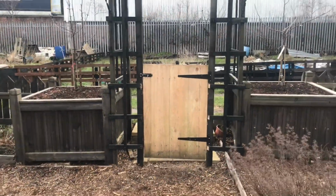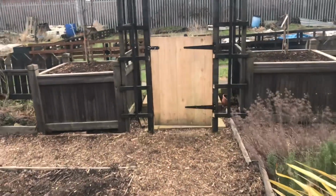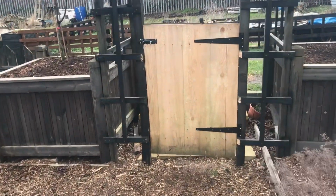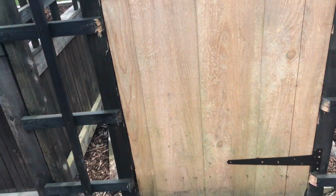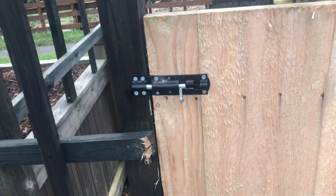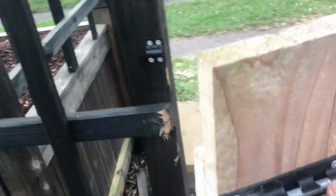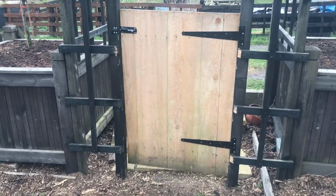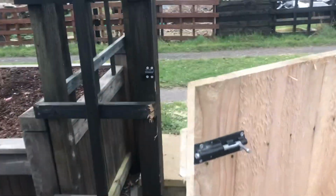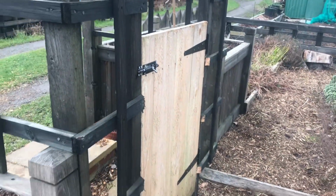Oh yes, this is another little thing that I did the other day. This piece of timber, I think it's off a packing case, was on the burning pile. So I simply cut it down its length, 2 inches, made myself a gate. So just goes to show, one man's rubbish is another man's treasure.